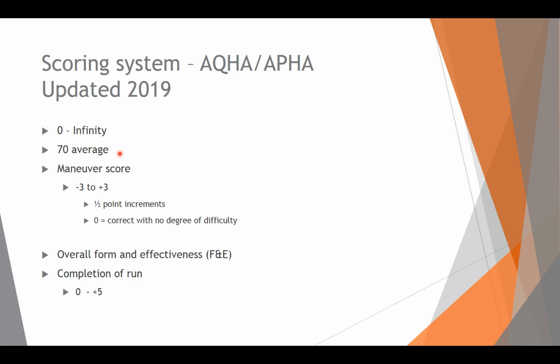These are set up very much like what we have for the other pattern classes of trail, western riding, reining, those types of things. Maneuver scores are going to be from a -3 to a +3. If you're familiar with judging cattle classes, this is the same scale that we use in the cattle classes. They are going to go up and down by half-point increments, so a +0.5, +1.5, +2.5, and those types of things. A 0 score for the maneuver, which is looking at the quality, is basically going to be where they're doing it correct with really no degree of difficulty.